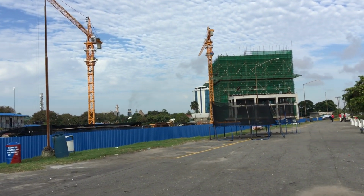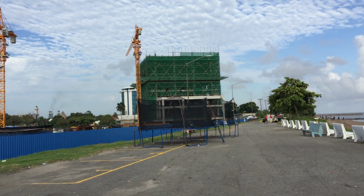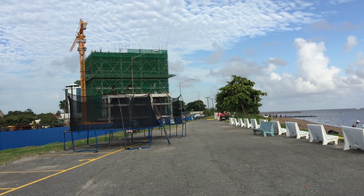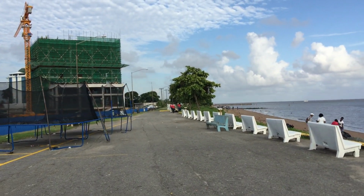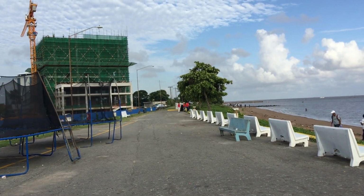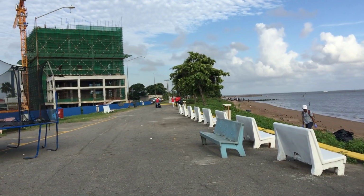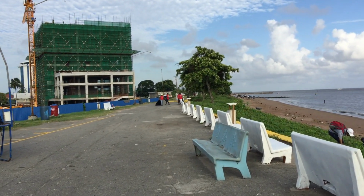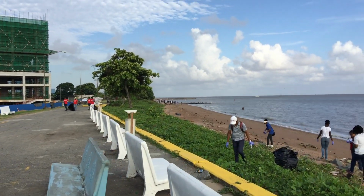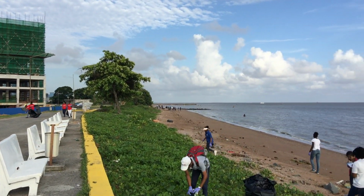Good brafelitos. Today we're back at the Kingston shore, Kingston seashore, Kingston beach here in Georgetown, Guyana, and we have found ExxonMobil and a group of Guyanese volunteers, I assume, in the middle of a beach cleanup campaign here on the beach.